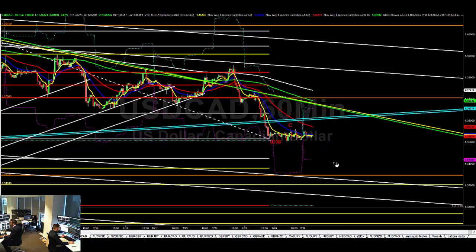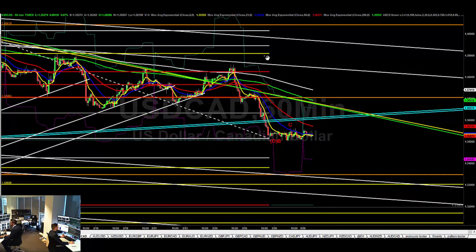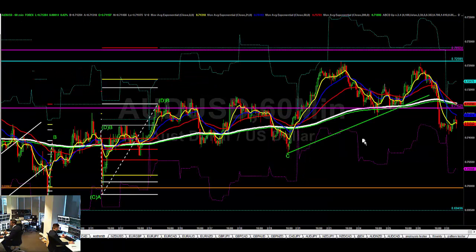But again, I'm going to be looking for certainly the short side if it runs on, because I think that will be a quick move down to the 134.30. I think it's quite a good target, so I'll certainly be looking to sell that. But then back up through it, I think we could potentially go and test 137 again. So be careful of that one, but I think you can play that either side, and obviously play Canadian strength or weakness based on which side it goes for.